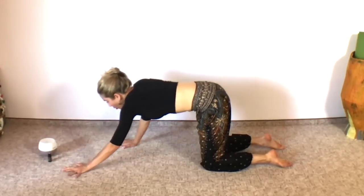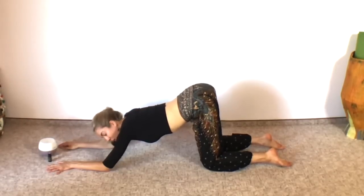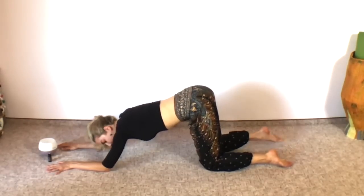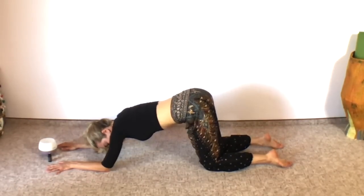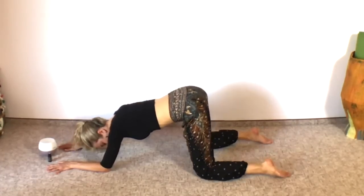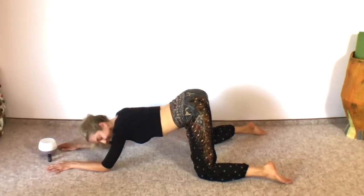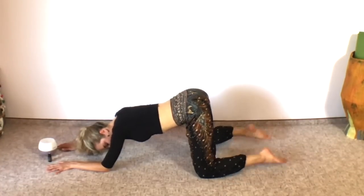Puppy pose. Crawl your hands forward. Again, forehead can be on the ground or on a block or on a folded blanket. And play with the knee position. Your knees can be close together, feet behind, or you can bring your knees a little farther apart. Again, feet behind the knees, so not in and not out.